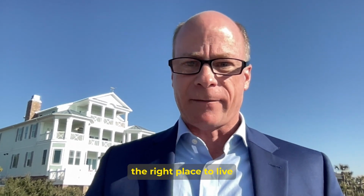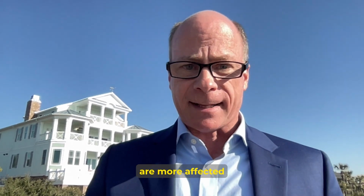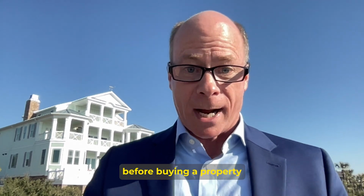Comedian Bill Murray lives in South Carolina on Sullivan's Island. Now, one thing that you really must know is parts of downtown Charleston have been dealing with flooding on a regular basis, and this can be a concern. So choosing the right place to live is going to be super important if this is where you want to be. Some neighborhoods are more affected than others, so you really need to do your research and your homework on flood zones before buying a property in Charleston.